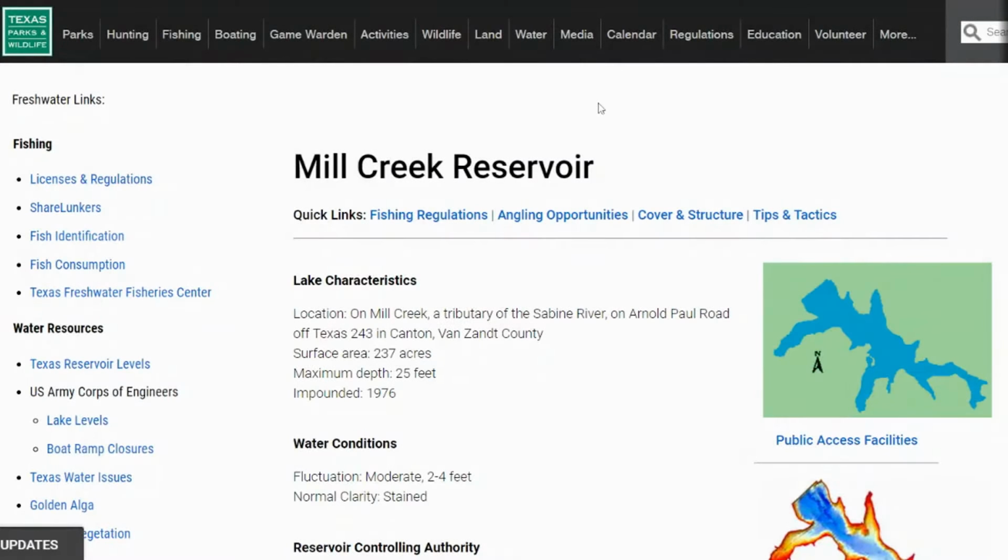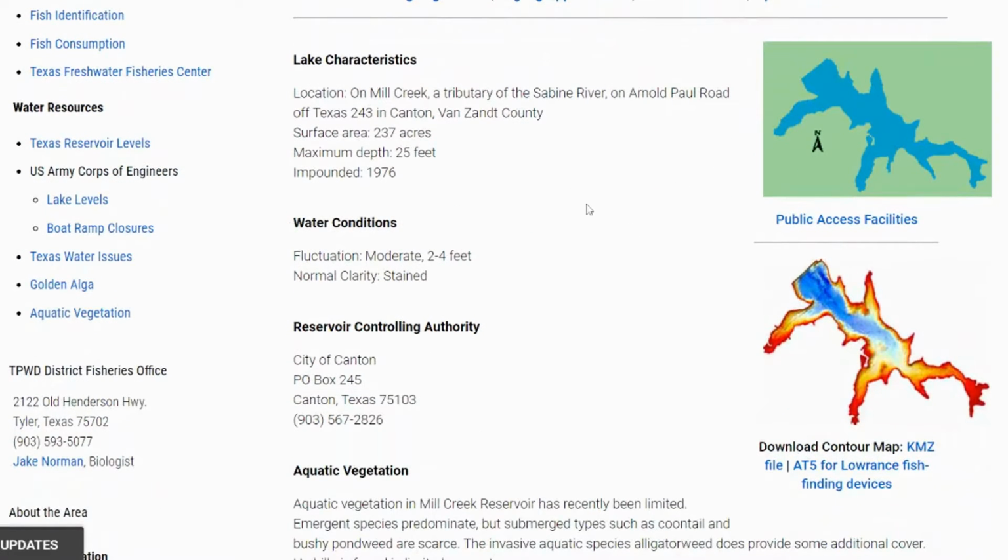All right, like usual, we're going to go out and look at the fishing page for Texas Parks and Wildlife first to see what this little lake is all about. Something where I've never been. Definitely looks like something I'd like to go to. So a little bit of information on Mill Creek Reservoir. Surface area is only 237 acres, so it seems like a pretty small lake.